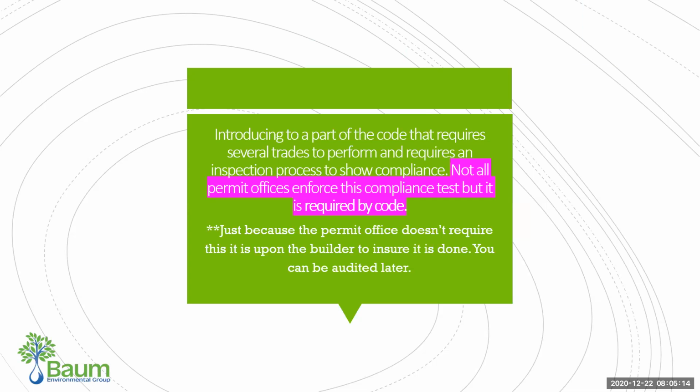The IECC: we filed the 2009 in Louisiana. Even though we're on the 2015 code, we follow the 2009 IECC. This part of the code requires several trades to perform their part of the process of the building. I will tell you, not all permit offices enforce this compliance test, but it is required by the code. Just because a permit office doesn't require this, it's up to the builder to ensure it is done, to follow the energy compliance code.